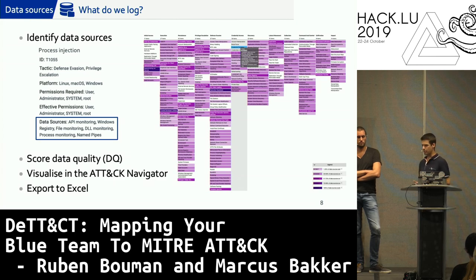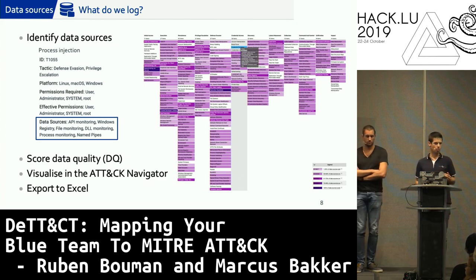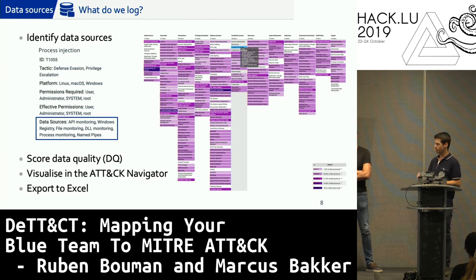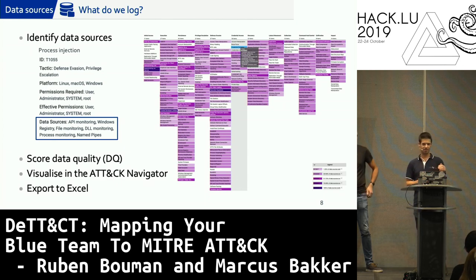So the first thing you can do with DeTT is getting to know what your data sources are. If you go to the MITRE ATT&CK website, you can look up, for example, the process injection technique. As you see on the screen, it's T1055, and that's one example of the techniques listed in the MITRE ATT&CK matrix. For that specific technique, process injection, there's a list of data sources. That means you can find traces of this technique within those data sources, for example, API monitoring, the Windows registry, file monitoring, etc. If you look at all the data sources that are listed on the MITRE ATT&CK website, you'll get a list of 50 data sources.